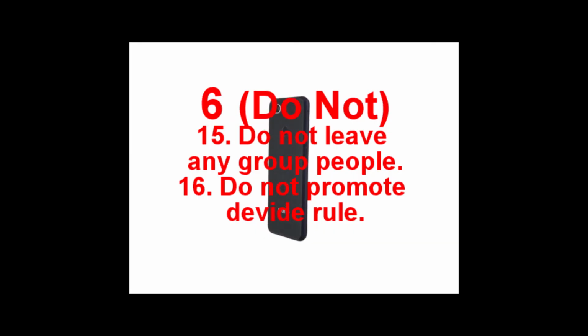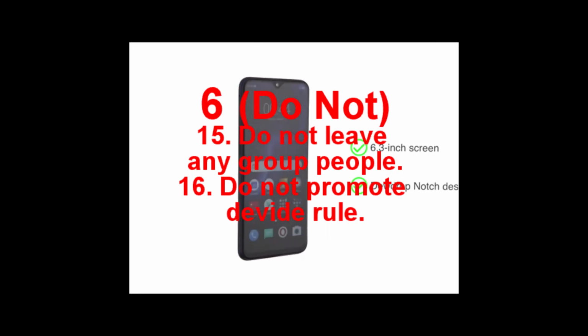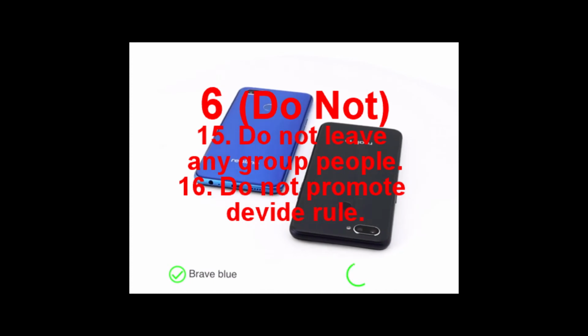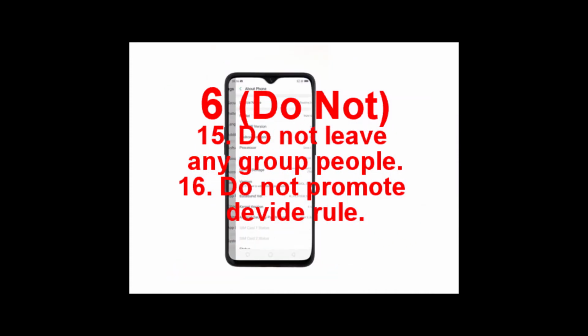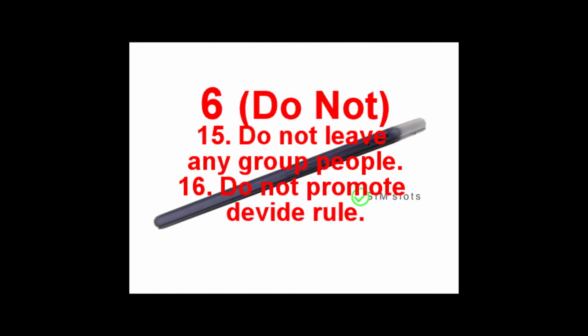The Realme U1 has a 6.3-inch screen with a dewdrop notch design and slim edges for a stylish look. Choose between 2 colors, Brave Blue and Ambitious Black. You can choose between 2 memory options, 3GB RAM plus 32GB internal memory or 4GB RAM plus 64GB internal memory, expanded up to 256GB using the dedicated memory card slot. Both the dual SIM slots support 4G VoLTE capability.